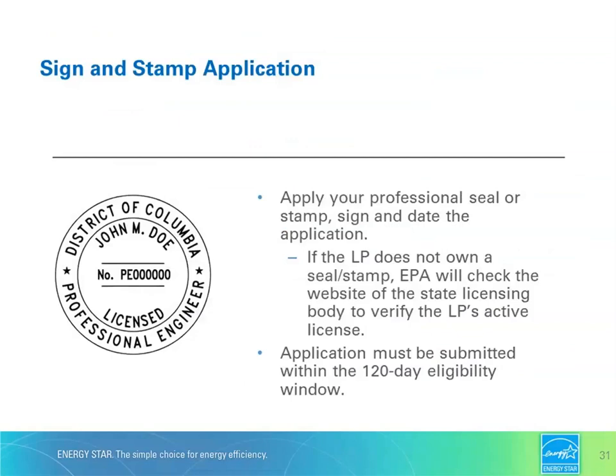Once all the information on the application has been verified, the LP can attest to this by applying their professional seal or stamp to the application and then signing and dating it. If the LP doesn't have a seal or stamp, the review team can also verify licensure by looking up the LP's license on the relevant licensing authority's website, usually the state. Applications must be submitted within 120 days of the year ending date, so it's important to time your site visit and verification to allow enough time to submit before that 120-day period runs out.